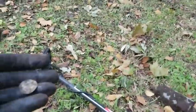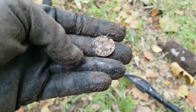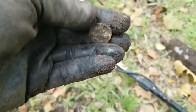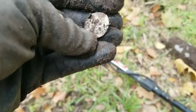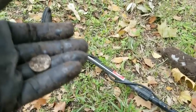All right, dug a couple more clad coins since the last time I filmed. I can't get the dirt off this very good, but it's a piece of play money. It was pretty deep. So a silver era token, basically. I'll keep that. I'm just getting started here. Got a lot of room, so we'll see what happens.